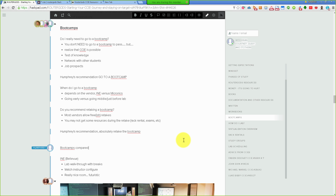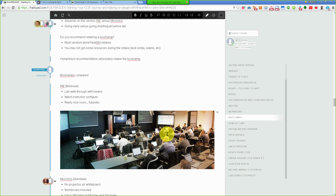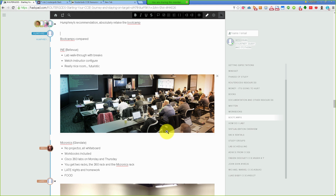So I'll get to comparing the two boot camps, and then we'll get to some questions. I already see a question in there. So, comparing the boot camps, I&E in Bellevue, pretty badass room, futuristic, screens everywhere. They got this cool server rack there that glows orange. It's pretty nice, a massive room. It's right across the hall from Cisco, same floor as Cisco. They're on the other side. I think that's more than a coincidence.